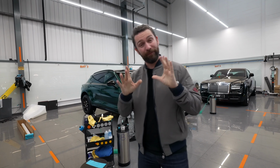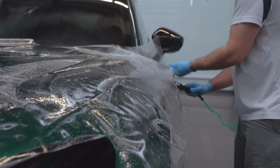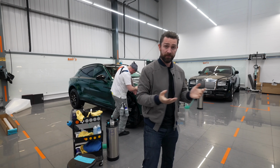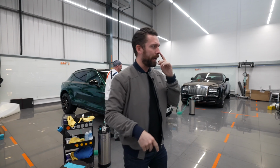Today, importantly, we're finally applying the paint protection film to the DBX in time for a really incredible event which is taking place very soon, which in fact turns out that it'll probably be a world first. More on that in an upcoming video.